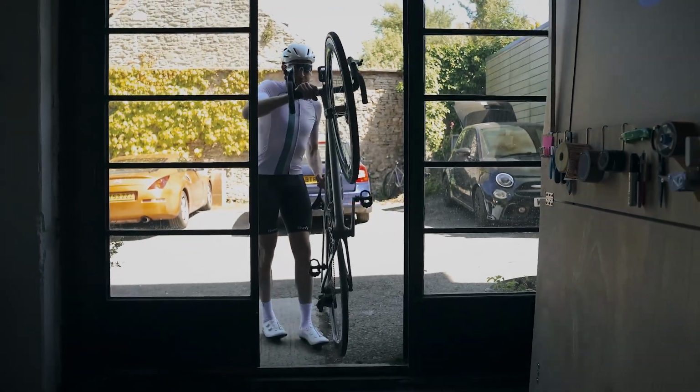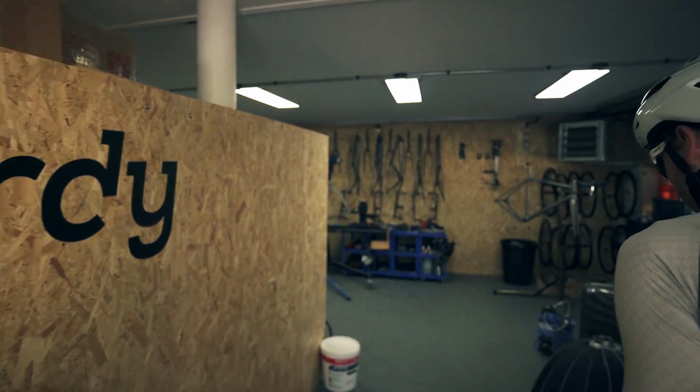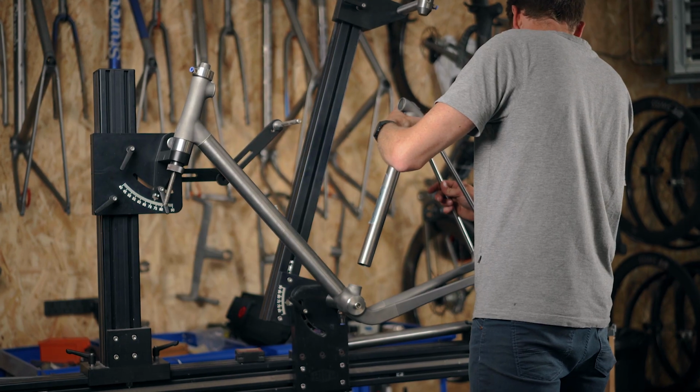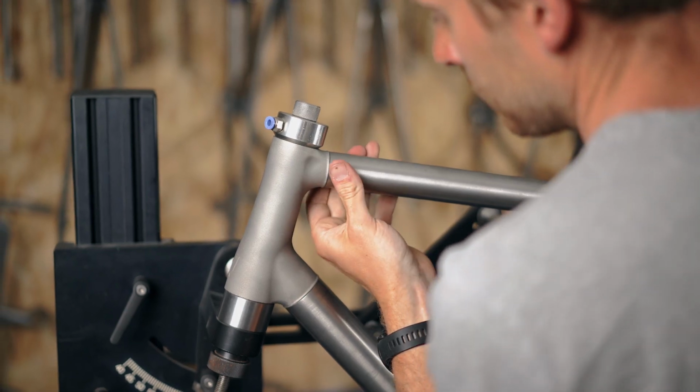I started Sturdy Cycles in 2014 and I set out to try and build the best bikes that I was capable of, each one uniquely made and optimised for their owner. I build using a mixture of titanium tubing and 3D printing or additive manufacturing. It gives me full control over all of the contact points that the rider has with the bike and all of the critical interfaces and vehicle handling.